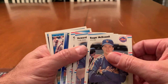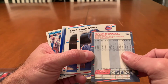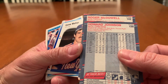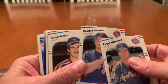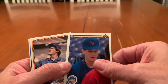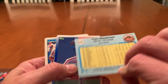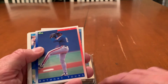Now we're on to 89 Fleer with Roger McDowell. I think that's 89. 88, sorry. Is that 88? Yep, that'd be 88. Sorry, my bad. So 88 Fleer, Roger McDowell, Howard Johnson, Gene Walter. And we got a 90 Jeff Innis, and then Tom Hausman from 82. Yep, 82 Fleer. I love the old Fleer cards and the old Donruss cards.